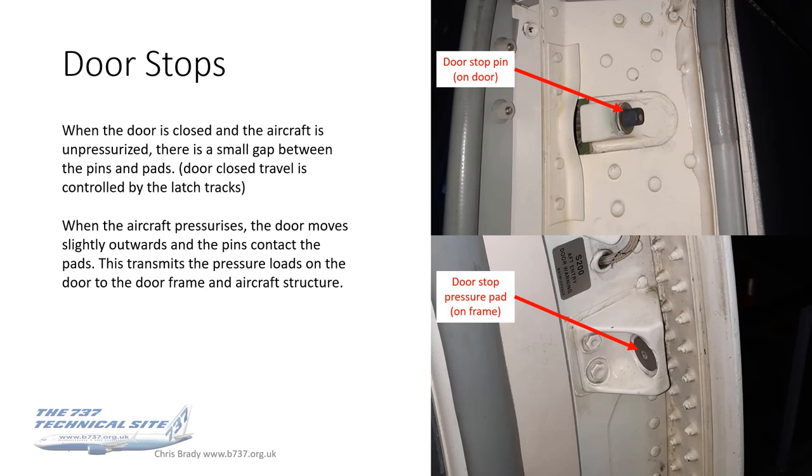These pins and pads kind of come into their own when the aircraft pressurizes. And what happens then is that the door, under the force of the cabin pressure, gets pushed outboard, and the pins then contact the pressure pads, and that transmits the pressure loads which are on the door out to the door frame and disperses it amongst the frame and the aircraft structure. Because obviously you can imagine, go back to your physics days, the amount of pressure force which is on the square area of a door, it's enormous. It's tons, absolutely tons of force.